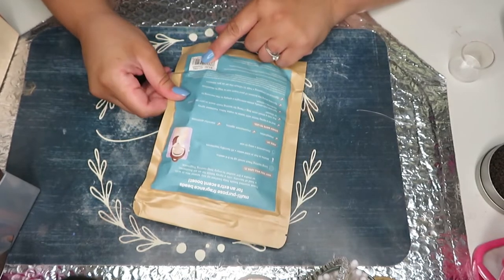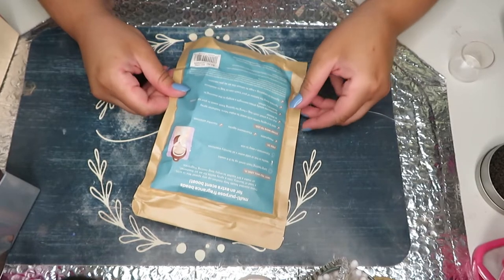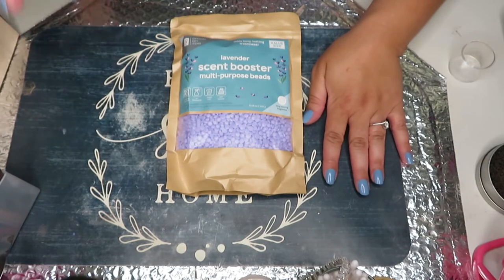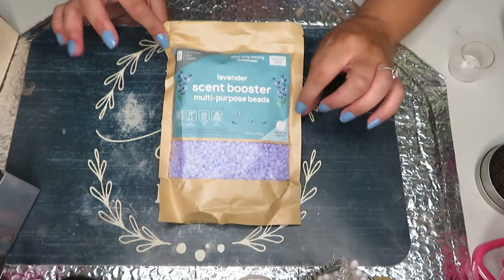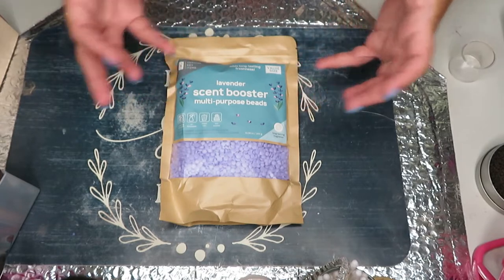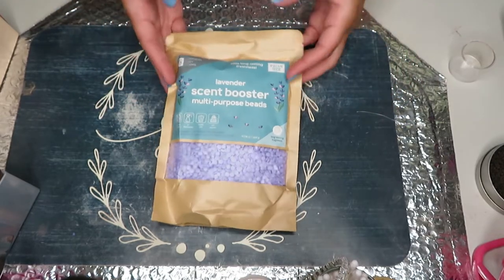So this was more than a dollar, but you're getting quite a bit. It's regular $5.70. I can tell you right now, I did not pay that. I got the lavender scent. I believe they had rose and lavender, hoping they come out with more scents. I can tell you guys from the jump, when I first opened my package, all I could smell was lavender. And it's not that kind of old lady-ish lavender. It's a pretty lavender scent. And so I'm really excited to use these.